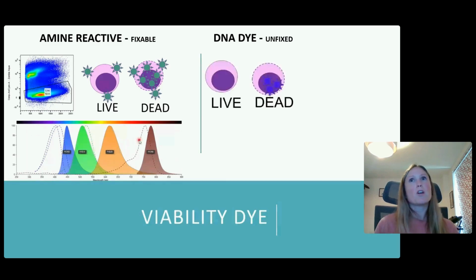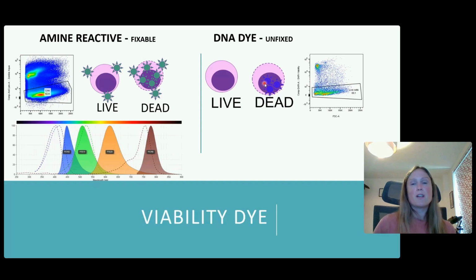If you're sorting, the option is to use a DNA dye. Now, you can't fix with a DNA dye, so if you need to fix your cells, you must use an amine reactive dye. DNA dyes work similarly. They can only get to the DNA when the membrane is permeabilized or compromised. So you have unstained live cells and stained dead cells.